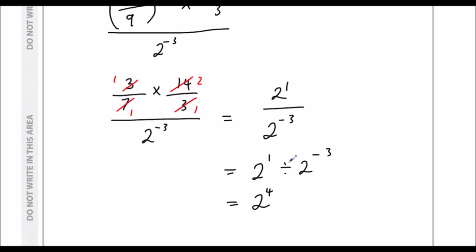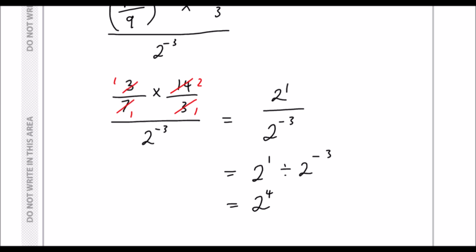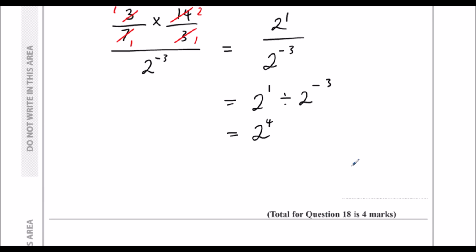power of 4. 1 minus minus 3 is 4. So we've got 2 to the power of 4. And 2 times 2 times 2 times 2. That's 16. So our answer is 16.